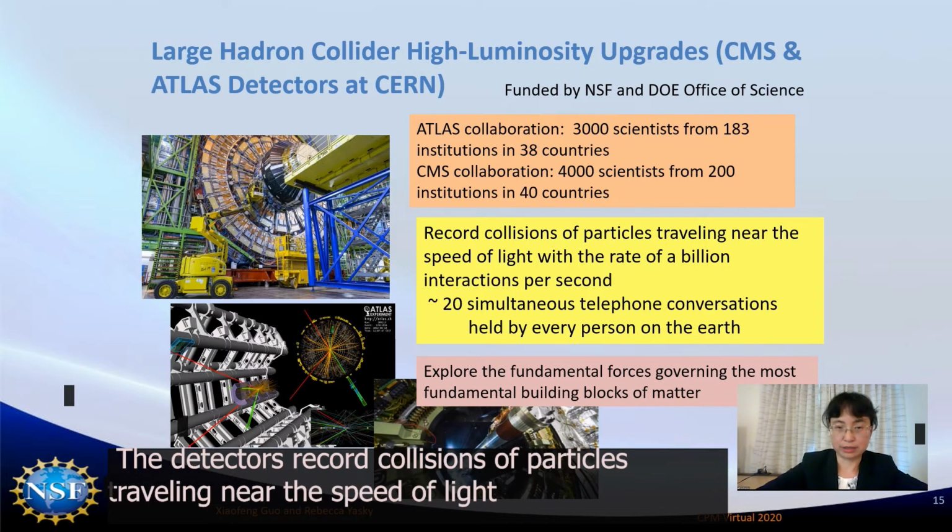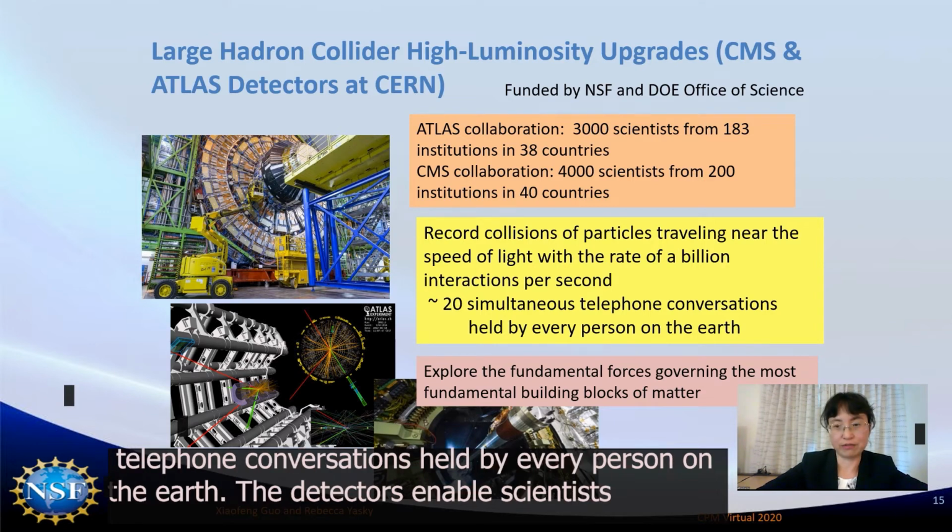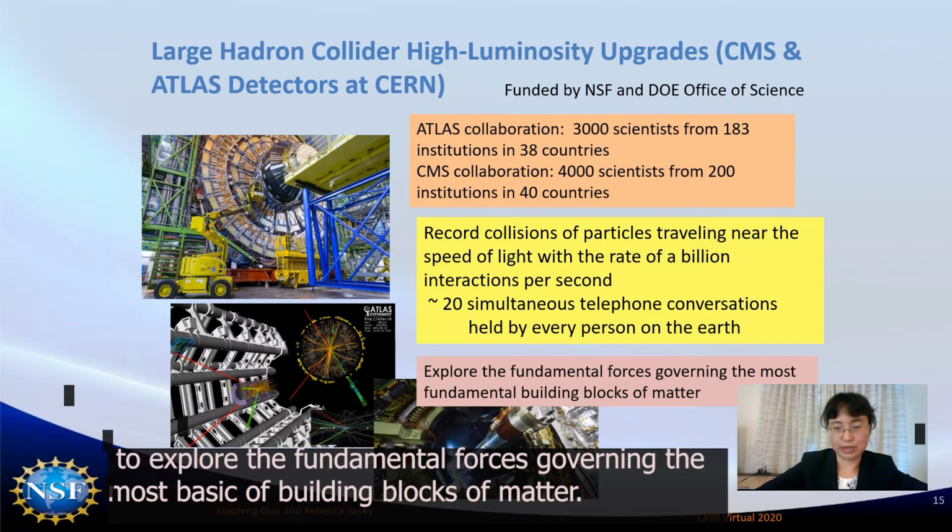The detectors record collisions of particles traveling near the speed of light with the rate of 1 billion interactions per second. Such a rate is equivalent to 20 simultaneous telephone conversations held by every person on the Earth. The detectors enable scientists to explore the fundamental forces governing the most basic building blocks of matter.